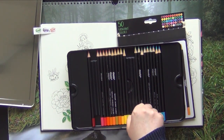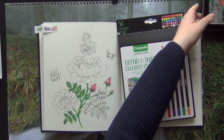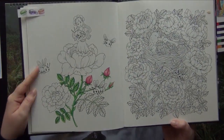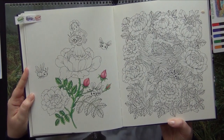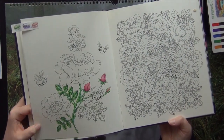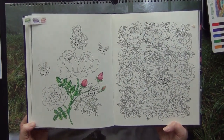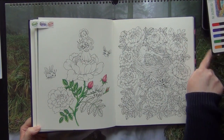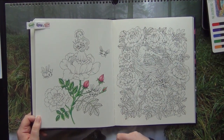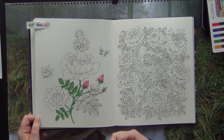I still have a few pencils in my tray. So these are the Crayola Signature Shade and Blend pencils. So far, I think I like them. The colors are nice and bright. And the pencils are very dusty and soft, and I think you just have to get used to them a little bit. Every pencil is different. Every paper is different. First, I didn't like them that much, but I think it's just a matter of practice. Get to know them, and then it works a lot better.